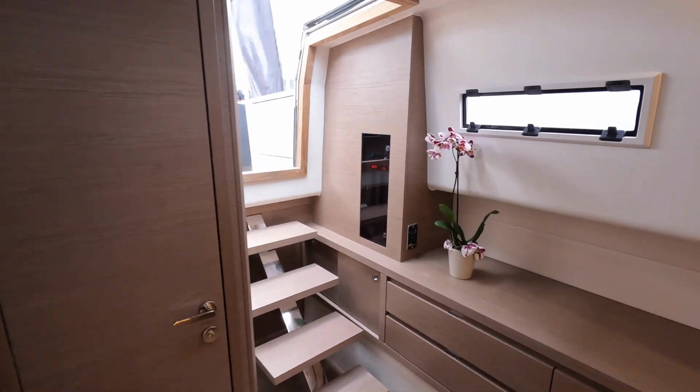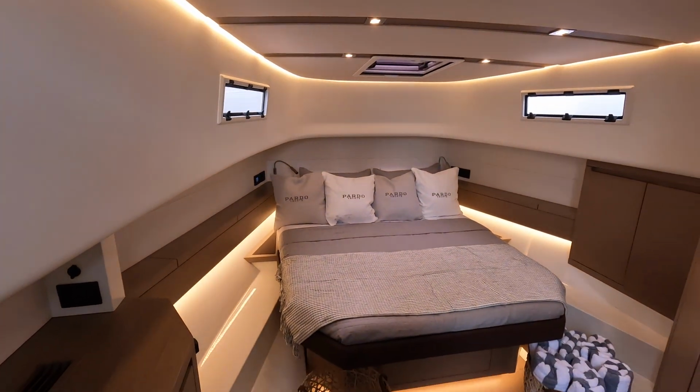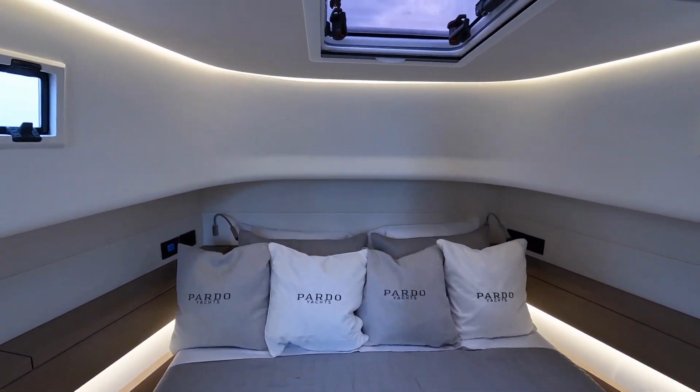Let me give you one last shot of this interior space. So you're gonna have to let me know in the comment section down below, what did you think of this Pardo? It's still a little bit windy, but I'm gonna give you a quick exterior shot one more time. So if you wanna see it, just stick around for one more second.